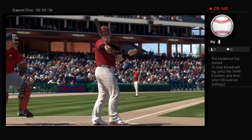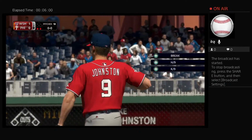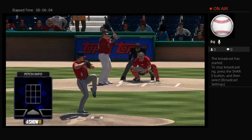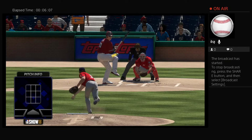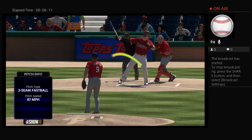Got him swinging. Chased it well out of the zone, and there are 2 gone. Well, his stuff looks electric coming out of the gates in this one, guys. That's 5 batters faced, 4 strikeouts. That's going to be a tough pace to keep up, but it looks like he has what it takes to work deep into this game.